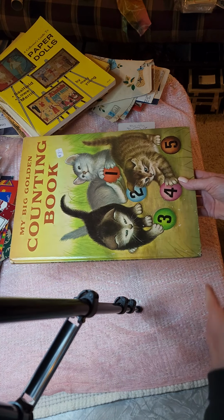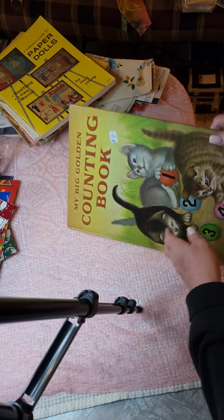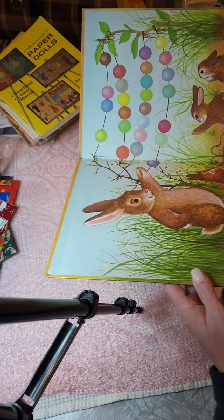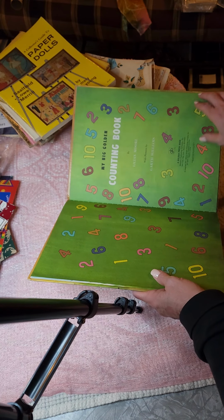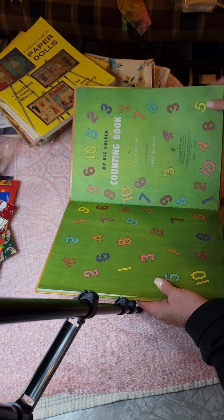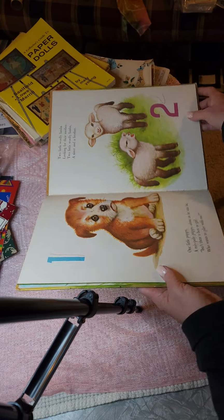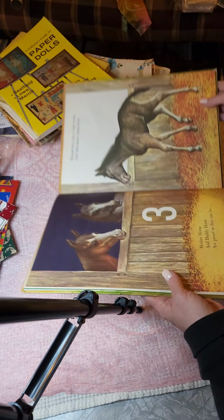Then I found this book, My Big Golden Counting Book. It is probably 14 inches, maybe 16. Isn't that pretty? Just so pretty. Look at the inside of this. Oh, again, more bunnies. We are definitely doing a bunny theme. This is by Lillian Moore with pictures by Garth Williams again. Look at this. Oh, so cute, you guys. So cute. There's my horses.